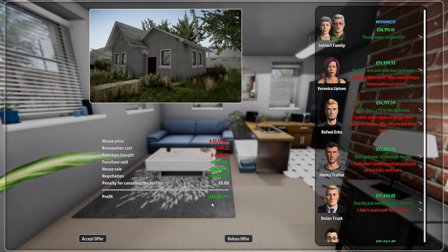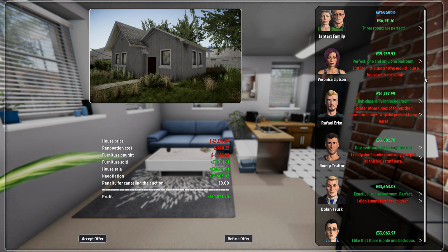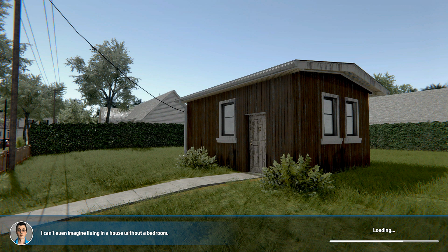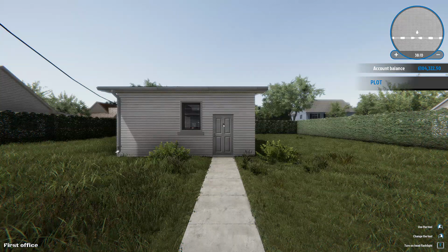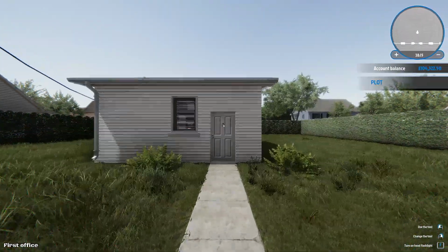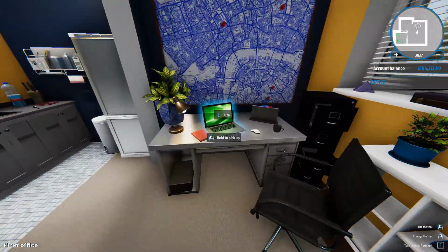So this is a £24,861.94 profit. So I guess if I was to do this again, I have heard this from other people playing the game actually, about getting rid of the kids stuff. I don't understand what I need this kitchen for, really. Cool. So hurrah! So we're over 100,000. Epic, epic, epic. Right, so let's have a look what else we can buy.